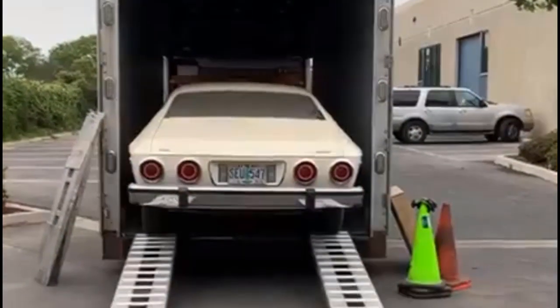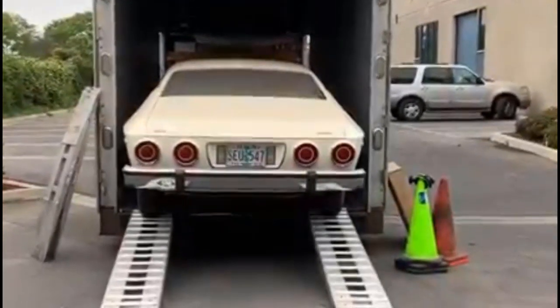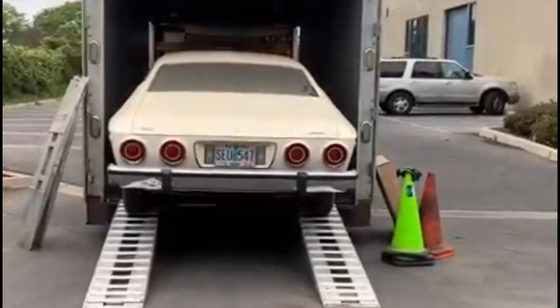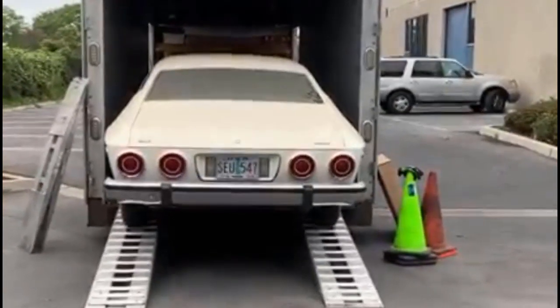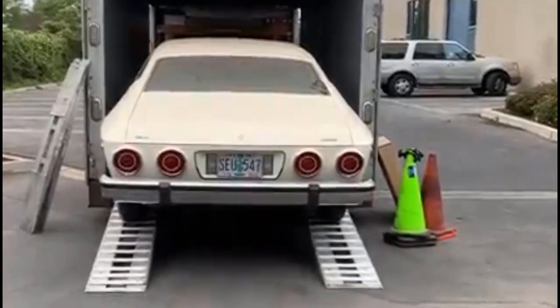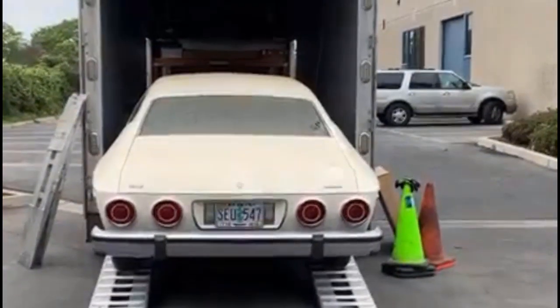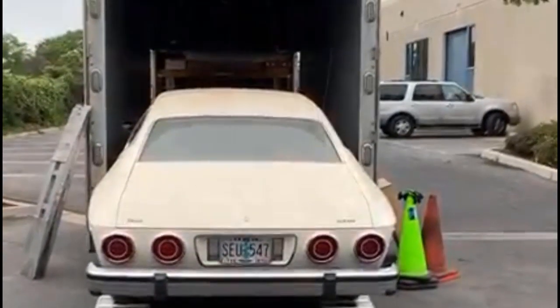I'm unloading this 1976 AMC Matador out of my trailer. This is going to a commercial office complex, and I was able to find a low cross in the driveway. And this is where gravity is your friend, because gravity is just unloading this thing out of the trailer. This is why I winch cars on and off.